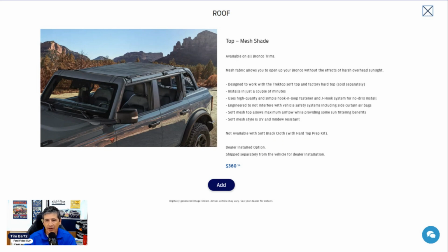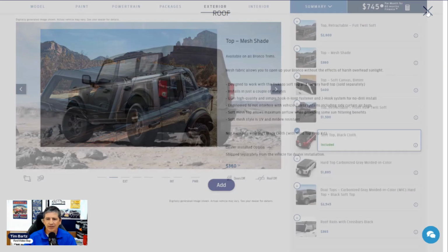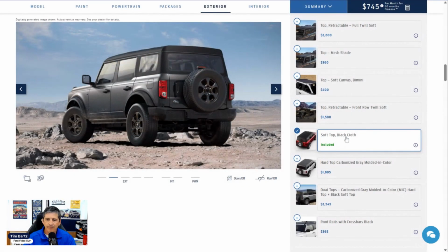So if you're thinking of wanting to go that route, it is compatible with it. I have it on my Bronco now with the cloth top. Then you're going to want to get it later. So keep that in mind, which I recommend anyway, because the dealer's not going to install it. They're going to give it to you, and it's for you to put in the vehicle when you need it.